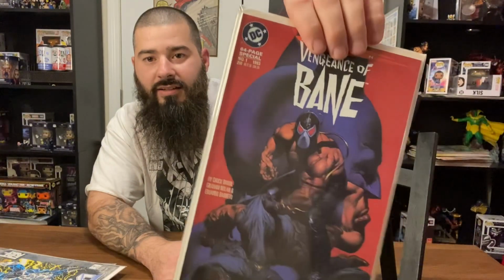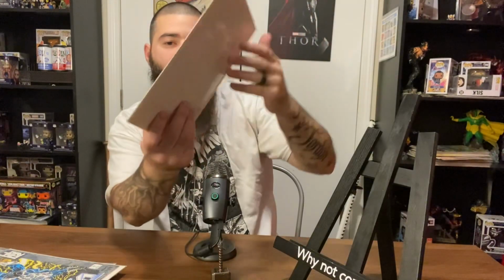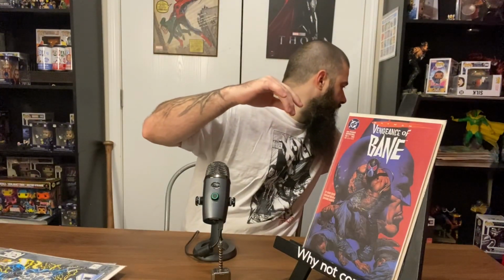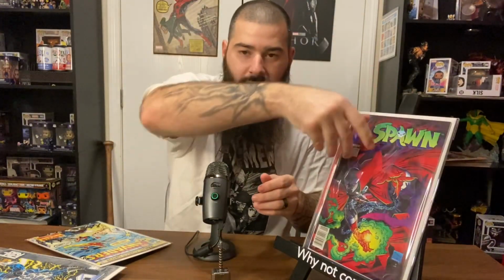When I tell you it's a 9.8, I'll be surprised if this comes back a 9.6. This thing is super, super duper clean. I'm going to send this book off with, I got Rhino and, where is it at? I was going to send off Spawn #1. I got a newsstand. There's a little spawn tick, so it might be like a 9.6. I'm not sure if I'm going to send that one off. That's the newsstand, and I'm going to send off.